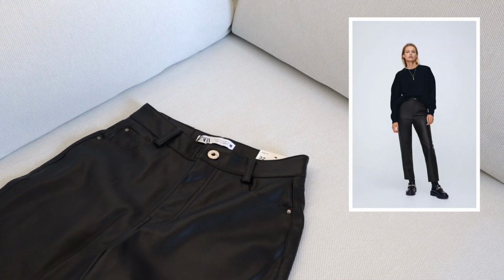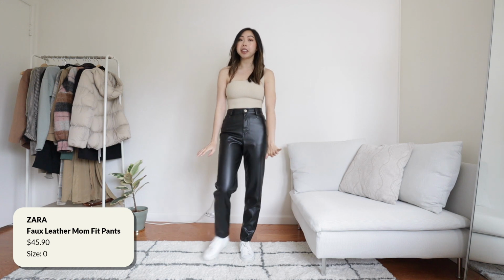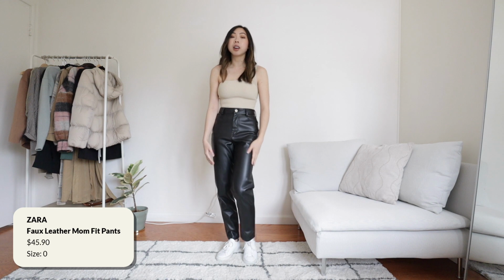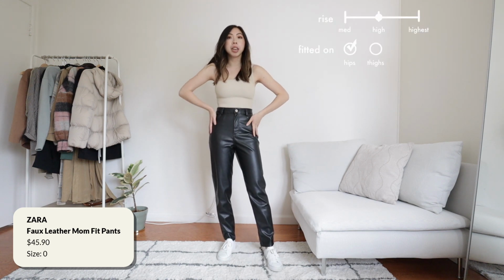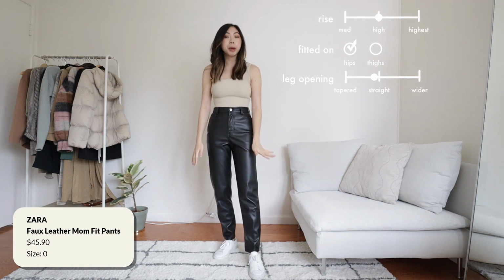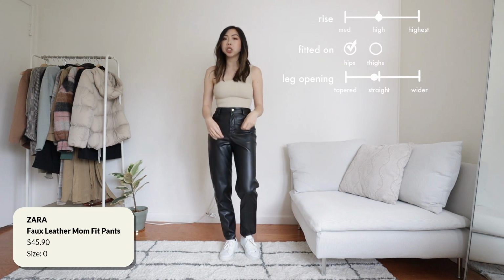Next up are these mom fit leather pants from Zara at $45.90. If you like the mom fit jeans from Zara, then I think you would really like these leather pants as well. I'm wearing a size 0, and when I first got them, they did take a little bit of shimmying up to get them up my hips, but they do stretch out a little bit, and I think these are the best fit for me. These are also really high-waisted. They are fitted throughout the hips, but more relaxed in the thighs, and they have a straight leg that slightly tapers at the end. The nice thing about these pants is that since they're not so tight around the knees, you don't get that weird bunching and riding up.